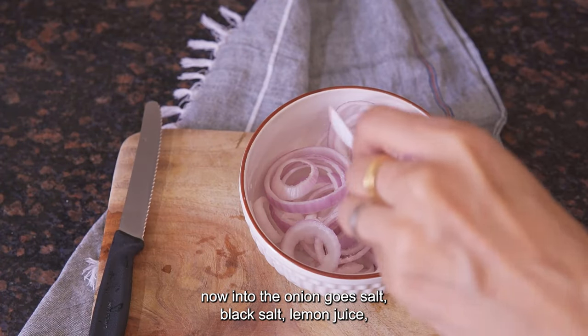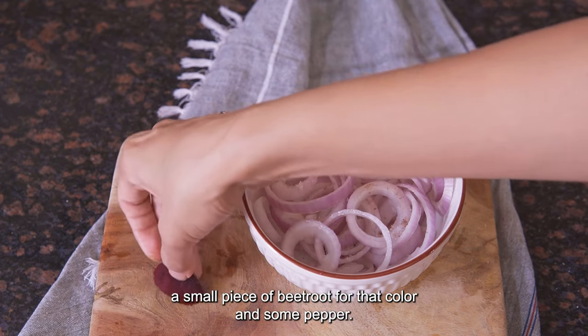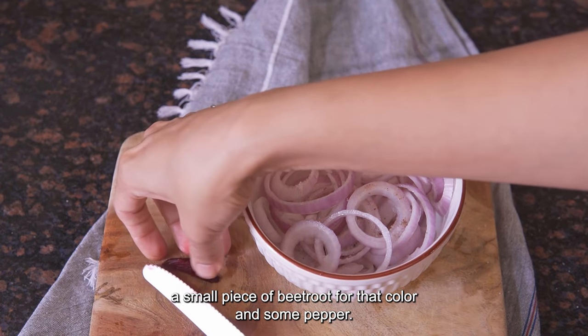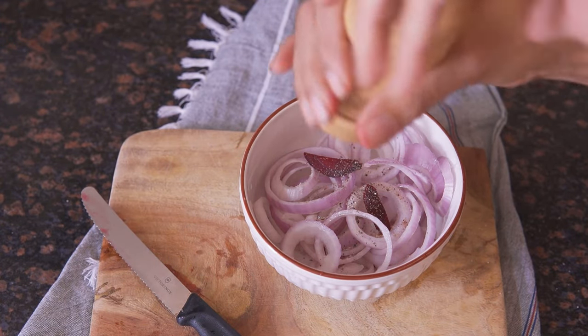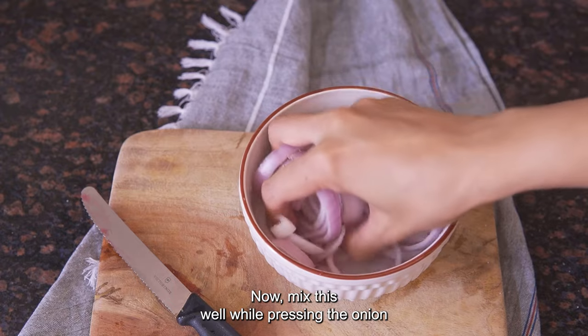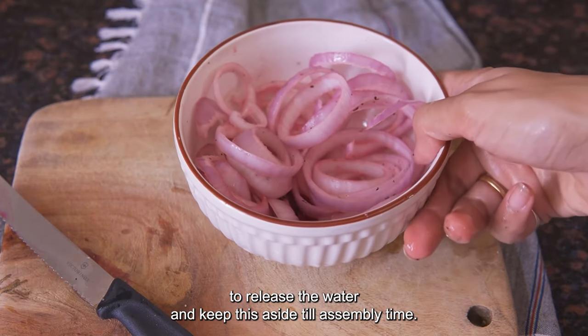Now into the onion goes salt, black salt, lemon juice, a small piece of beetroot for that color, and some pepper. Now mix this well while pressing the onion to release the water, and keep this aside till assembly time.